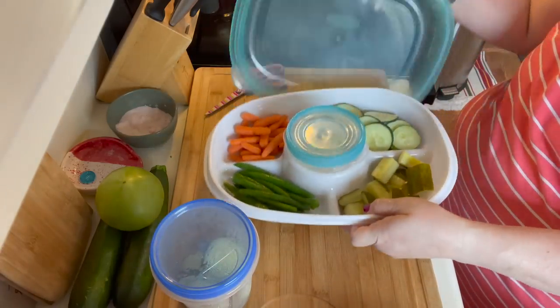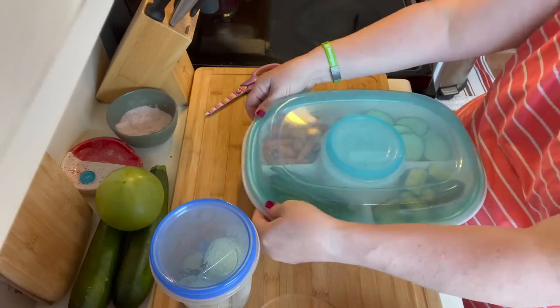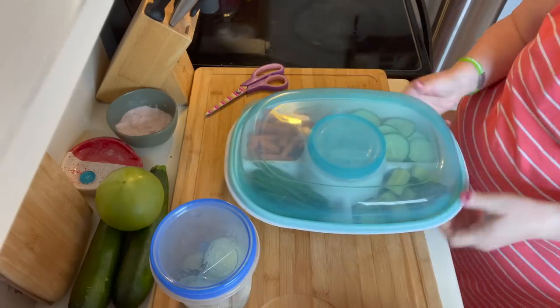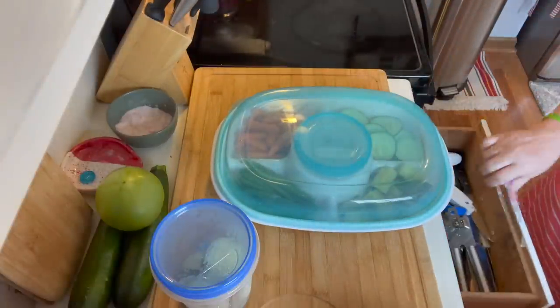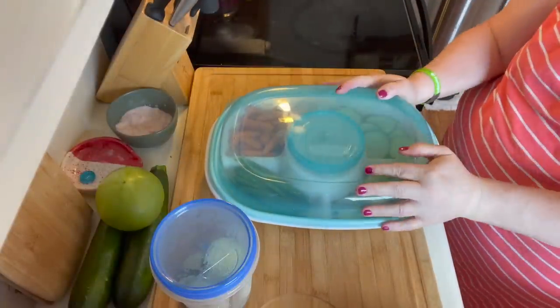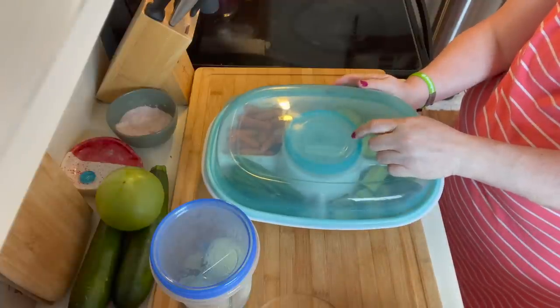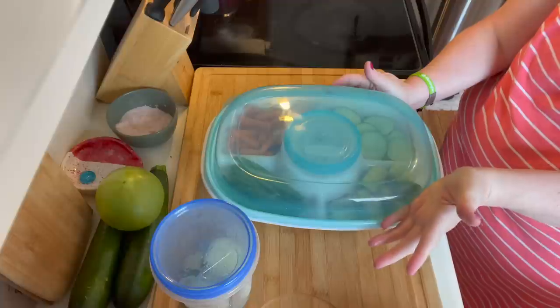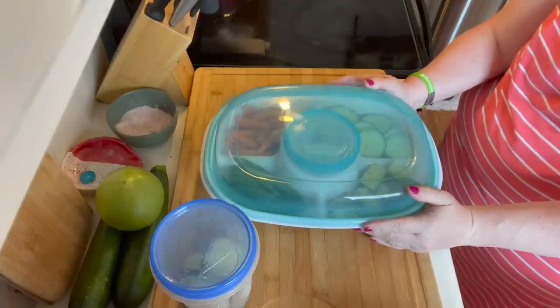And I love this container. I know it came in a 2-pack because the pink one's out there. Yeah, now I'll just put that in the fridge, and when they're ready, we'll take it down to the pool and they can snack on it. All they need to do is make sure they eat the dip quickly, but I'm not worried about that. They'll be hungry when they come get it.